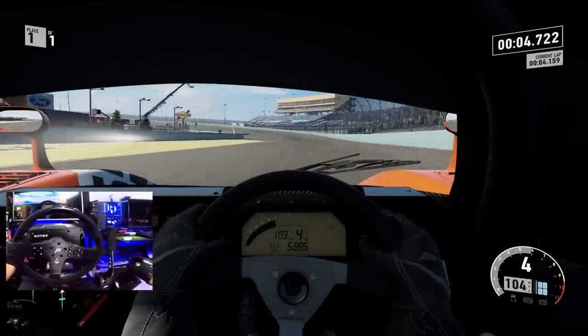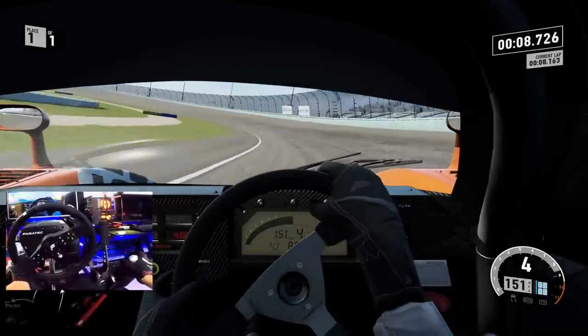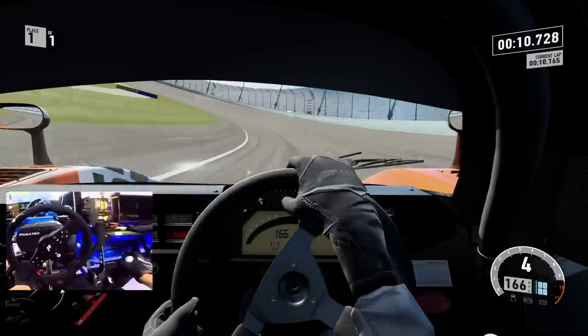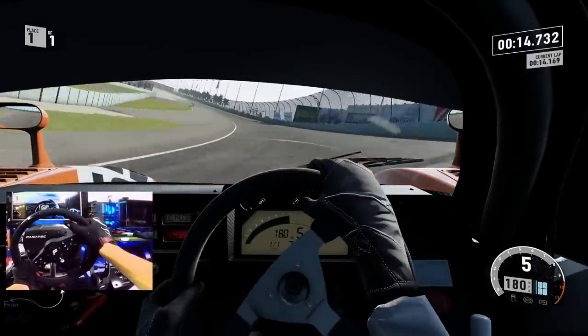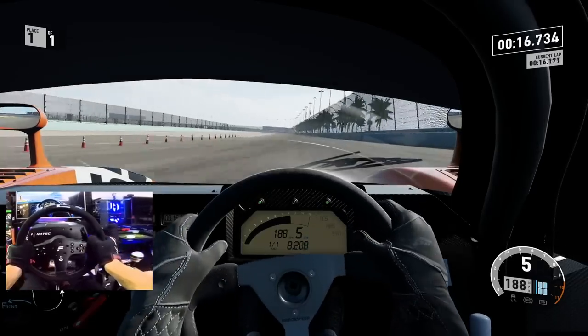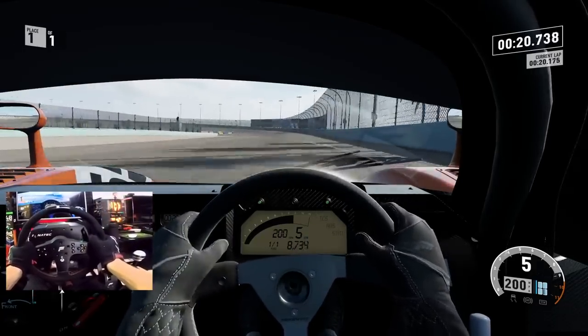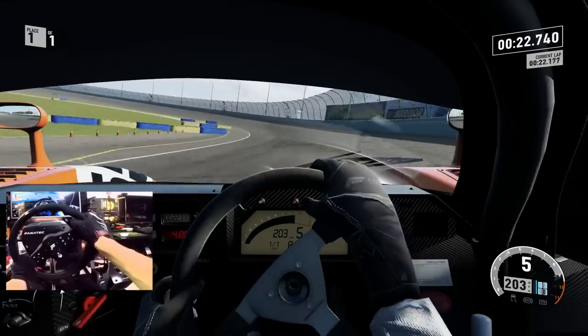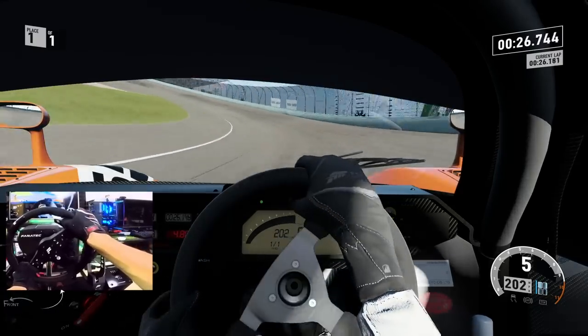We already are 8 miles an hour. Let's try this again. The 787. This sounds so damn nice, man. Well over 190. 197. 202 on that back stretch. Full throttle, no lift.